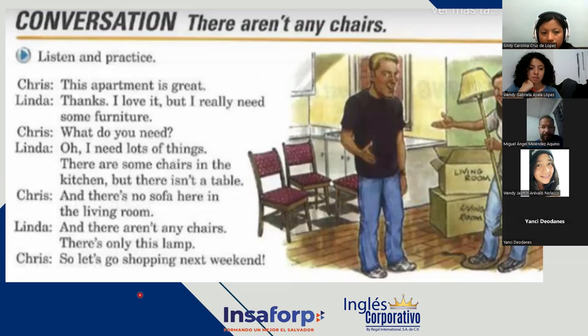So let's go shopping next weekend, right? What do you need, right? Cuando dice, I love it, right? Let's get the intonation. Let's try to respect it. Si los respetamos desde ahorita que están viendo la conversación, se les va a hacer súper fácil cuando ya ustedes les fluyan sus propias ideas al momento de conversar, okay? So let's go with Miguel. Miguel, you are Chris. Jancy de Odanes, you are Linda. Action.